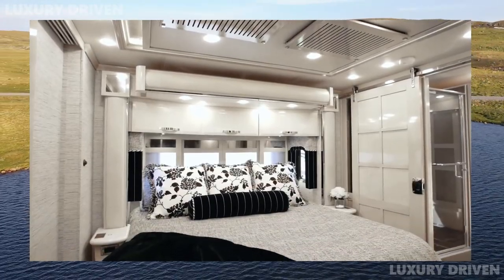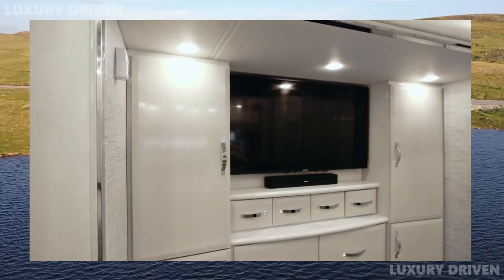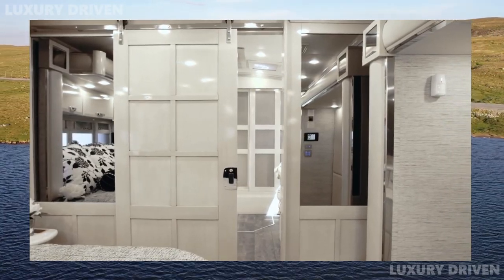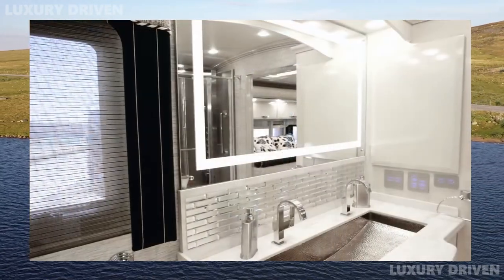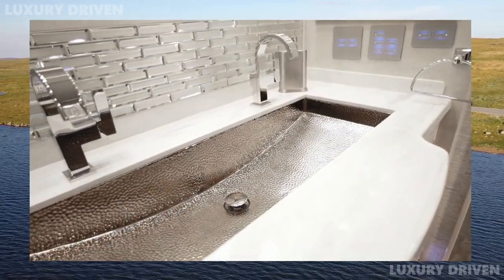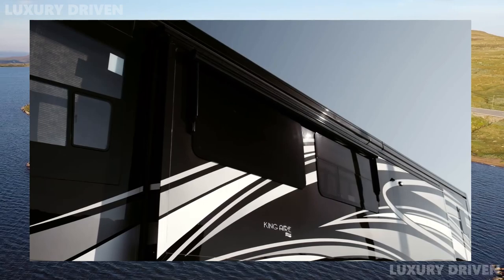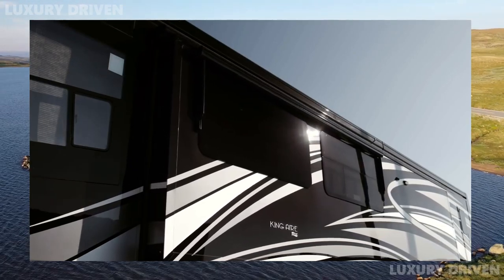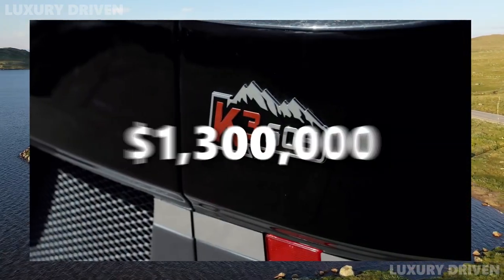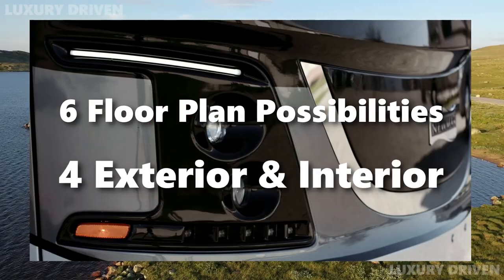The king-sized master bedroom has an adjustable mattress, a retractable Samsung TV, a Bose speaker, and the option of a fireplace. The master bathroom has full marble flooring, a stand-up shower with glass doors, and a custom-made mosaic-tiled wall with a rainfall-style design. The truck also includes a washer and a dryer, a hydronic heating system, and a camera surveillance system. With a starting price of $1.3 million, the King Air is totally customizable, with 6 floor plan possibilities and 4 exterior and interior finishes.